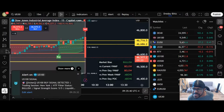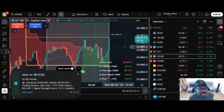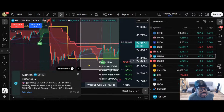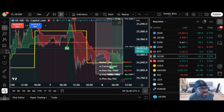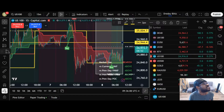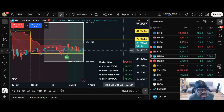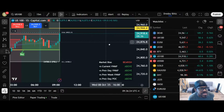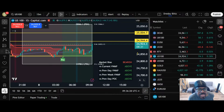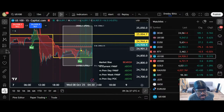So NASDAQ, US100 is a buy. But be careful, guys, it may start to reverse. Let me put my line here off of that. So that is a buy. As you can see, it went to that zone and started to reverse a little bit. We'll see if it wants to continue to the upside. We just got that buy here a couple of hours ago, so we're around 4 o'clock.